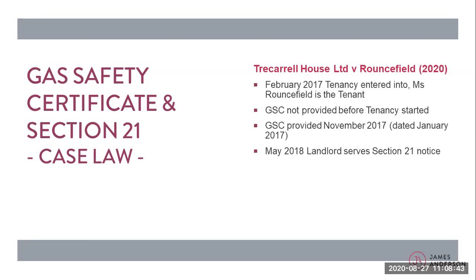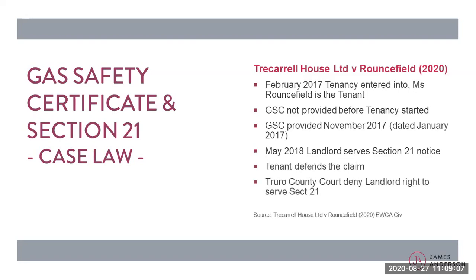And as a result of that, the circuit judge held that a failure to provide a gas safety certificate before the tenancy commenced was not capable of being remedied, and granted the tenant's appeal against the possession order. So this poor landlord thought that, great, I've got my property back. Then through Court of Appeal, all of a sudden that was reversed, and Truro County Court denied the landlord the right to serve the Section 21.